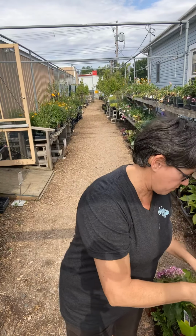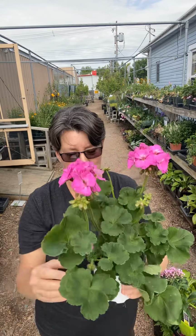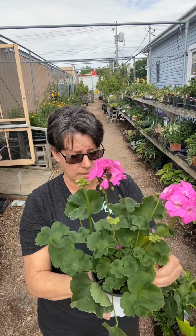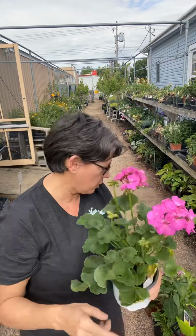This is another variety of geranium. Isn't that pretty? Aren't these pretty colors? They're just beautiful. I believe this is a Rocky Mountain lavender. Isn't that gorgeous for those colors? Yes, another geranium.